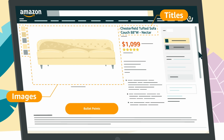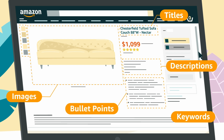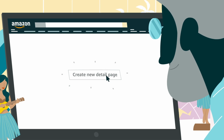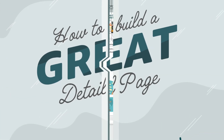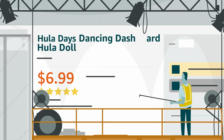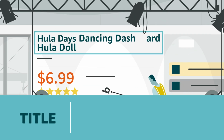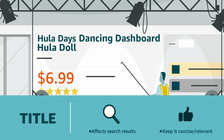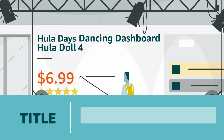Titles, images, bullet points, descriptions, and keywords can all help you construct a page that converts. Let's take a look at how the best page builders get the job done. The first thing customers see is your title. It also helps determine where you show up in search results. A concise, relevant title will drive the most traffic to your detail page. For most categories, there's a quick formula.